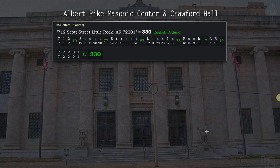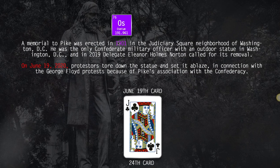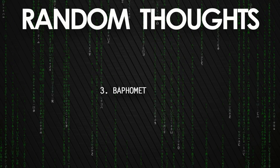Wow, there's another 33. Again, folks, how is it possible? Because man is being used to strengthen the story of the Matrix. That's why, folks. When these things are in sync, when they're in tune, it strengthens the story, makes it stronger. Okay, so again, going back to this, this is when the memorial was ripped down, June 19th. It was a Jack of Clubs day, 24th card.